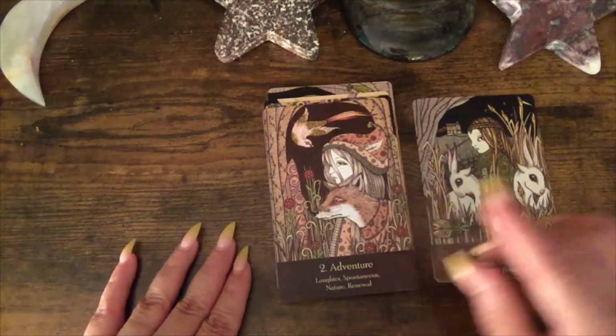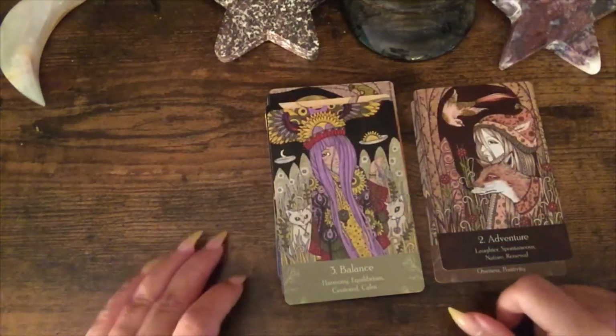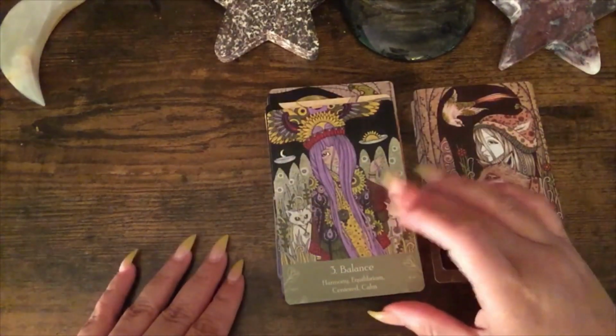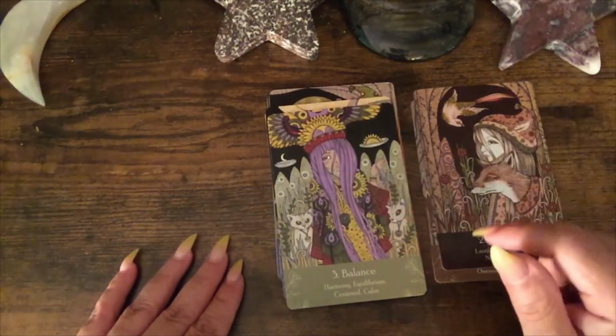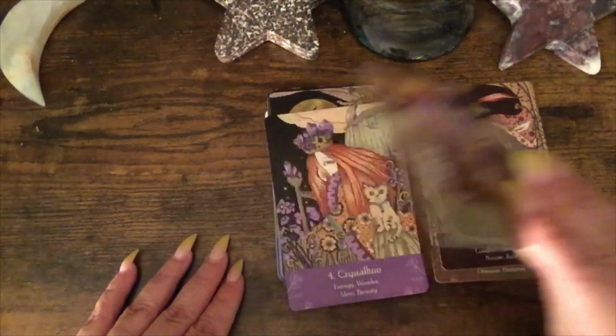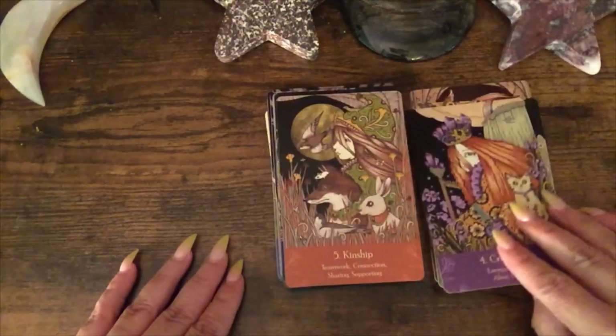I love the artwork. I actually purchased this deck so that I can use it with the Star Spinner Tarot. So I want to see how well they work with each other. I haven't worked with this deck at all yet. So number 3 is the Balance card. 4 is Crystalline. The artwork is amazing.